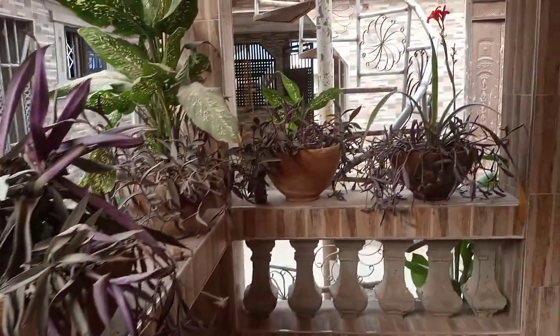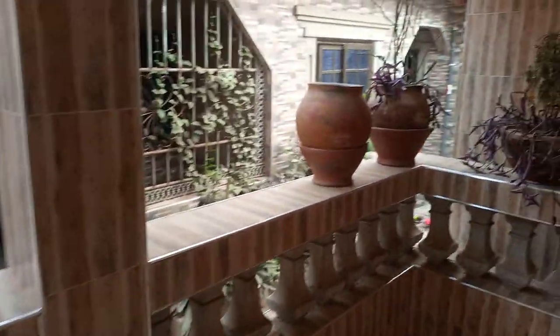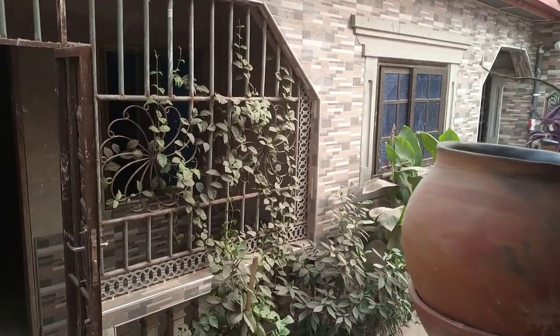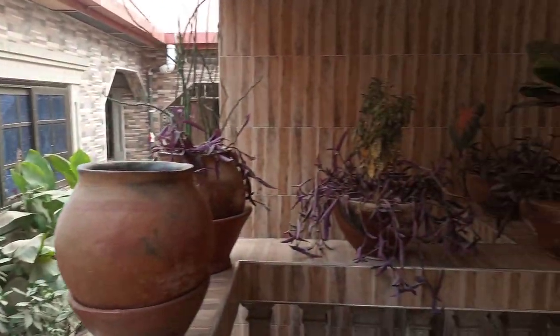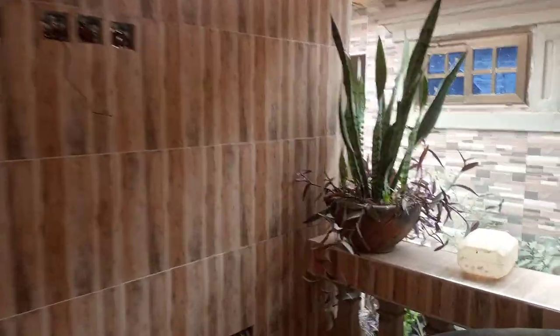So you can see it goes very well with the plants. Yeah, so I'm just doing all of this to remind you and to show you some more updates about what is going on at Queen's Guest Palace. Everything is coming along very neat and very well. No wahala. And the plants are also surviving like magic.